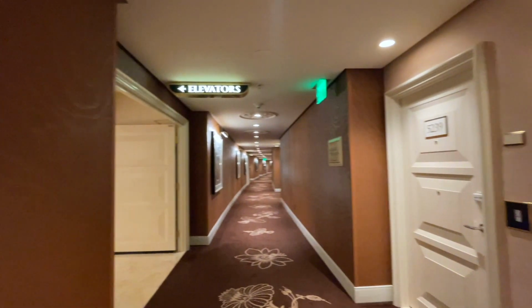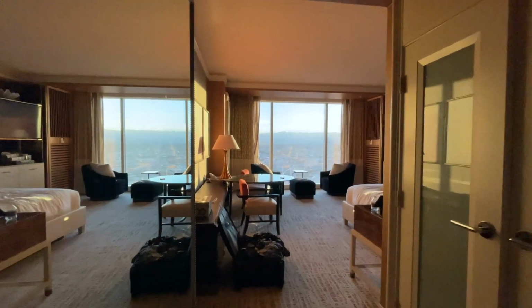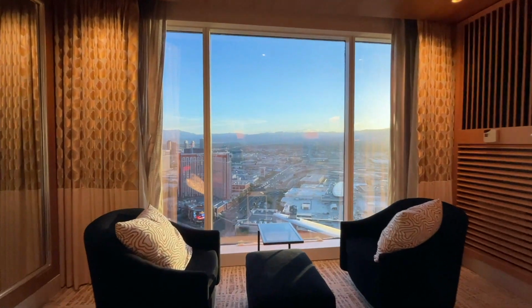2,716 rooms, and we booked one of the basic standard king rooms. But upon check-in, we were very delighted to be upgraded to a panoramic view room. Panoramic rooms are on floors 28 and above, and are some of the most sought-after rooms in the whole of Vegas.